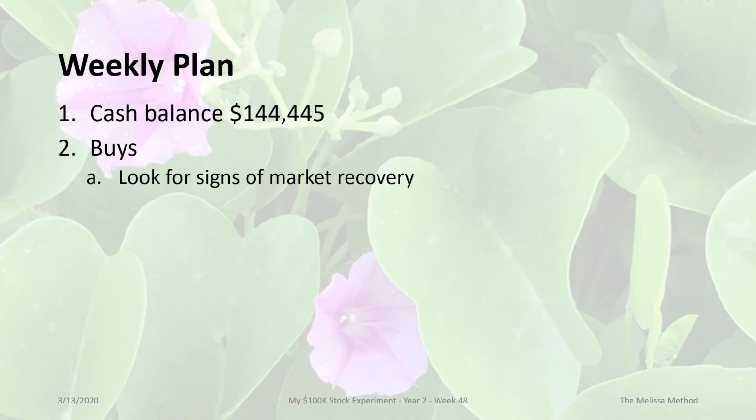My weekly plan is to look for signs of market recovery, but it's quite possible that I'm just going to end my 2-year experiment in cash.